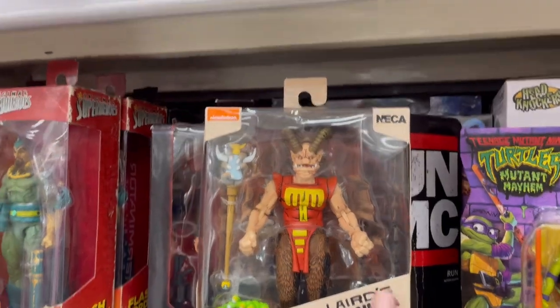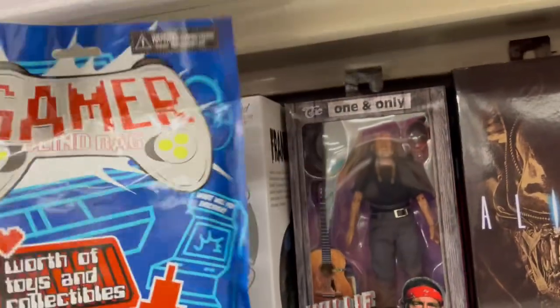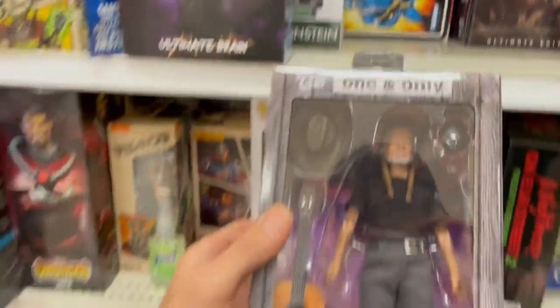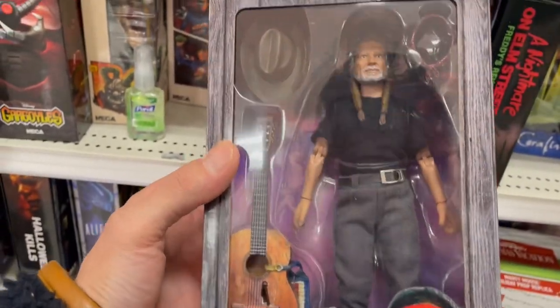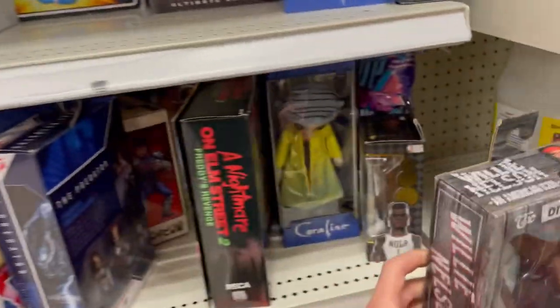Cervante Romero. What is that? It's a frightening looking turtle guy. Who else do we have? The one and only Willie Nelson. There he is. We got him. We've been on the hunt for this guy for a little bit. He looks good. He doesn't look like he was opened. All right.